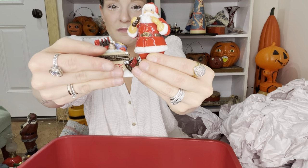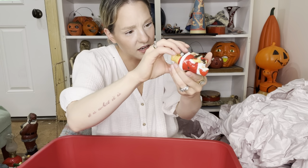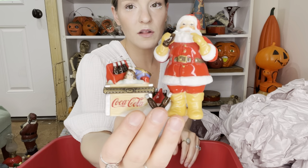All right, we have this 1999 Coca-Cola little trinket box, and inside it has a little six pack of Cokes. That is really cute. It appears to be in perfect condition. Made in China, but it is Coca-Cola licensed.